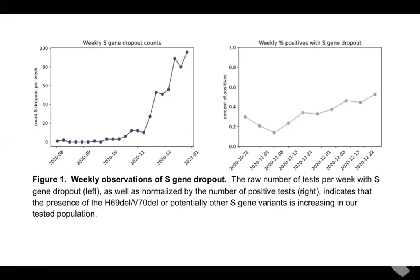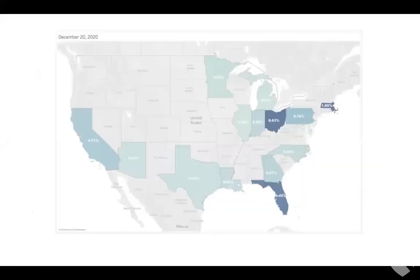Now, this could be coincidental, and it could be a different virus strain that also happens to have this deletion. And so it could have nothing to do with the UK strain, but I think it's obviously much more likely that this reflects the UK strain now circulating more widely in the US. You can also see that it's still a relatively low percent of their positives, so it's not yet become the dominant strain anywhere. You can see from the map here, these are the states which have sufficient data from Helix to be able to calculate a percentage that are this S gene dropout.